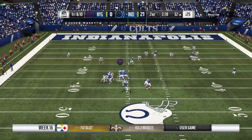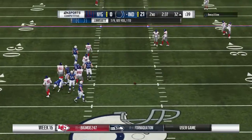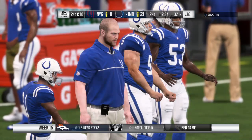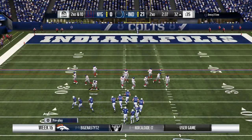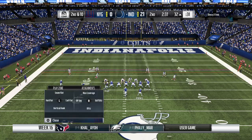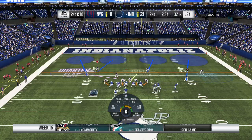On 1st and 10, Brissett. And he takes a shot on the release as this will be incomplete. Well, we always talk about how you've got to be quick when you go through your progressions, and here's another prime example. Trying to look downfield, he was standing in the pocket, but just couldn't find anyone open, could he? No, not enough time. They hit him and forced that incompletion.